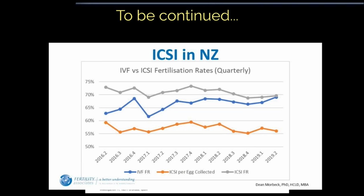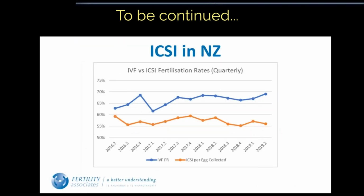But it's still an important and useful discussion to have. Maybe ICSI per egg collected is a valuable measure for reporting to patients, clinicians, and the public in general, to know that when you look at it per egg collected for both, we're not doing as well with ICSI as we are with IVF. So closing the gap on our ICSI fertilization rate to get it higher will allow us to be closer to our IVF fertilization rate per egg collected. But we definitely do not see as good results with ICSI per egg versus IVF.